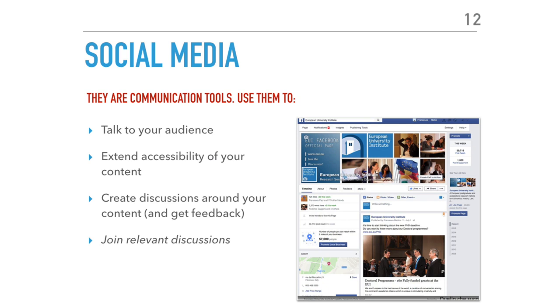Social media make sure that they are accessible from any kind of device, because it's their business. They'll take care of that. You will not have to deal with any technical thing. It's just about content. Social media are all about content.